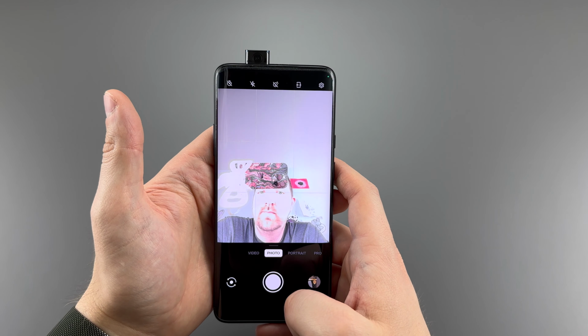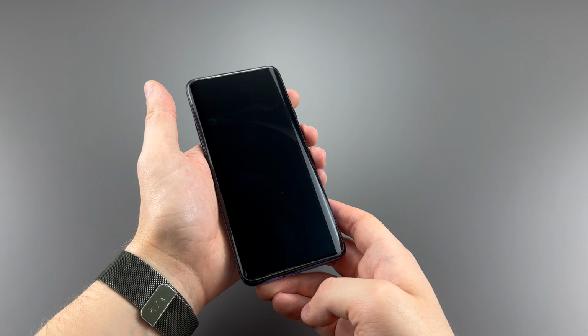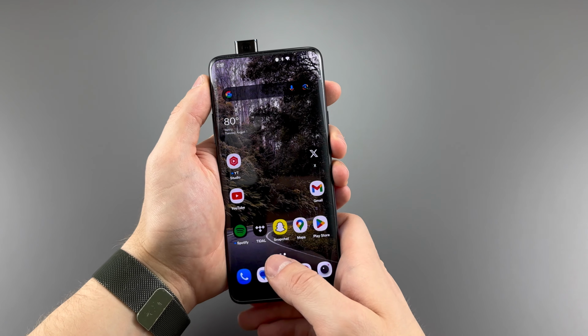We not only don't get a hole punch or notch for the front camera, but we also get this optical fingerprint scanner that's under the screen and kind of hit or miss. I do have a screen protector on it, so maybe that kind of affects it, but still, not the best. And with all of that, that's why I rely on Face Unlock.